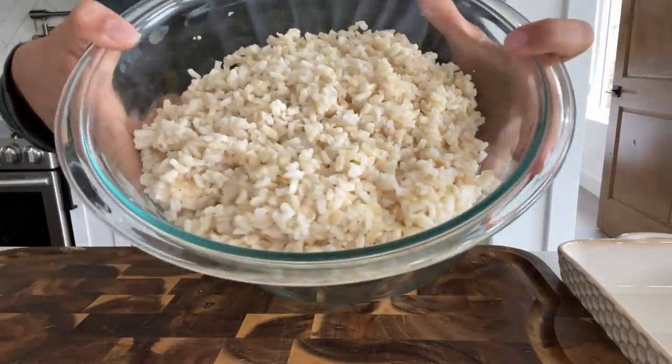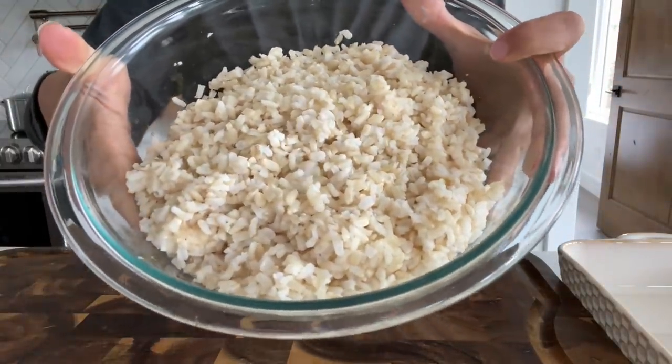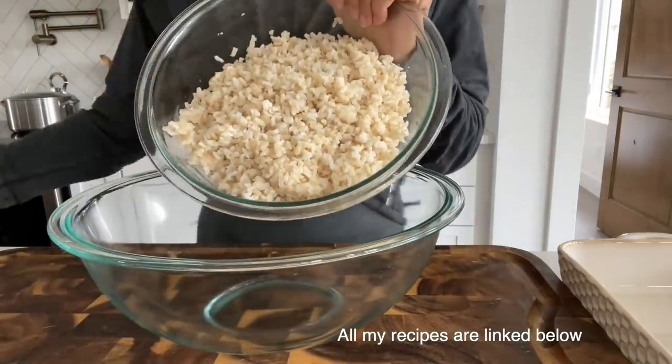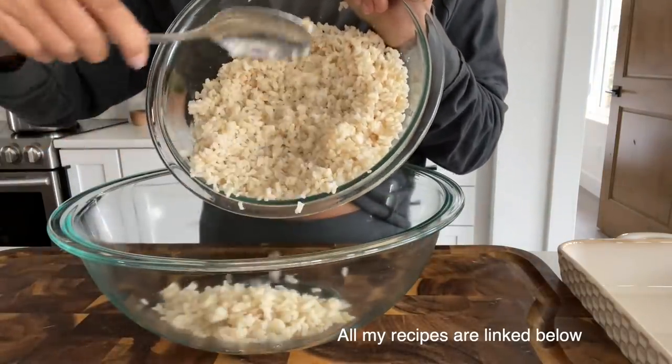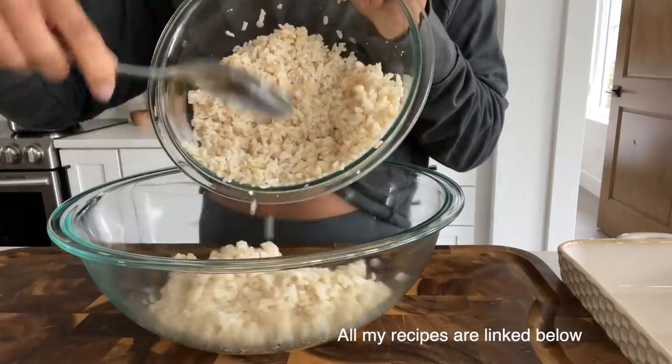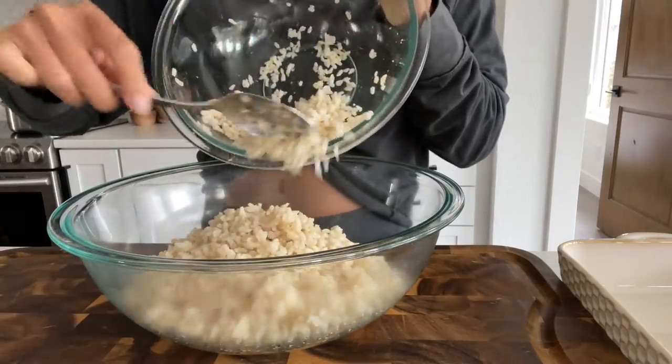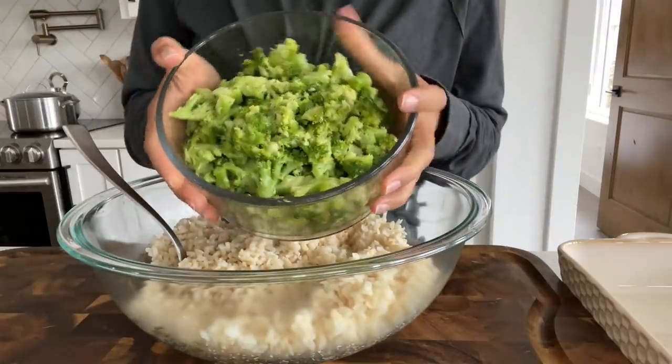So this broccoli cheese casserole is seriously so easy, and it's kid friendly and family friendly. So you can make this up and have it yourself and have it for the family as well. So I'm gonna start by adding some cooked brown rice to my bowl here. Then I'm going to add some chopped steamed broccoli.